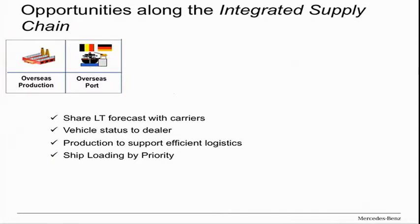Production, this is kind of a pipe dream, but production to support an efficient logistics operation, kind of like the tail wagging the dog. And also ship loading by priority. So a lot of our cars come out of the factory in Germany. They're hot or sold cars. If you've ever seen the port in Germany, we've got all the manufacturers there from Germany, big lines of cars, and it's basically FIFO, first in, first out. So it wouldn't be real nice to have our hot cars, priority cars, be the last ones loaded, so the first ones taken out so we can work on them right away.